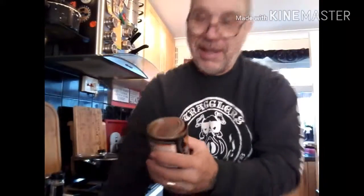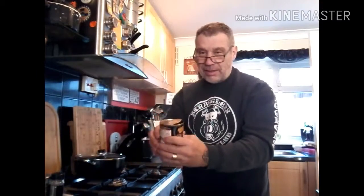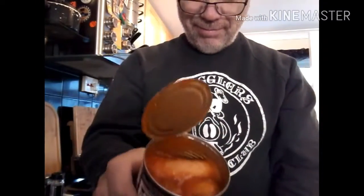I have to keep kneeling down. Whenever I open a tin, I never open all the way around. I never let that bit drop in because, I feel silly telling you this, but when you open a tin, go nearly all the way around, and what happens is the edge of the tin flips up. That is much easier to get out than if you go all the way around and drop the lid in the mixture. All right, so there you go, that's what it looks like.